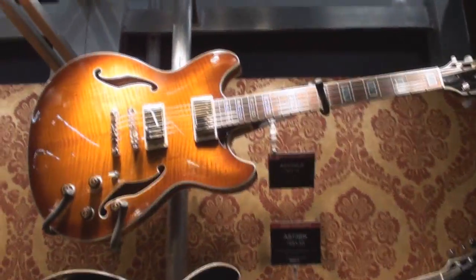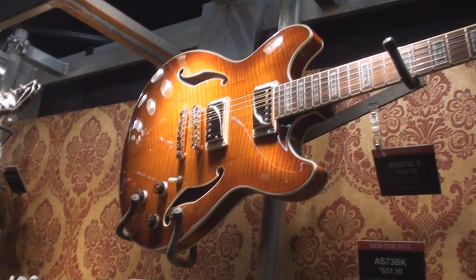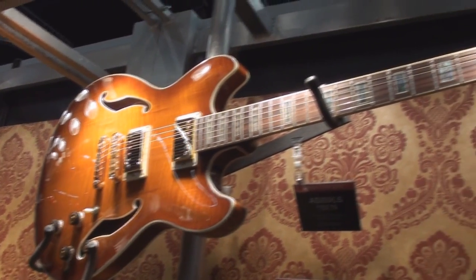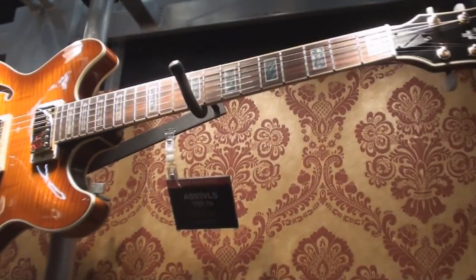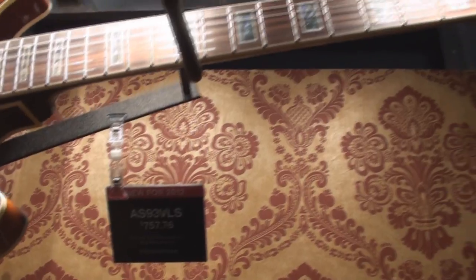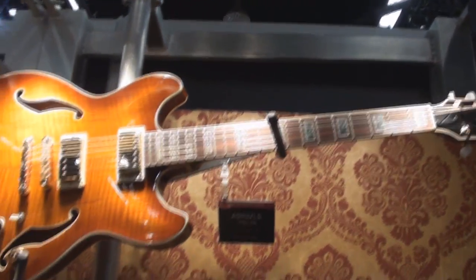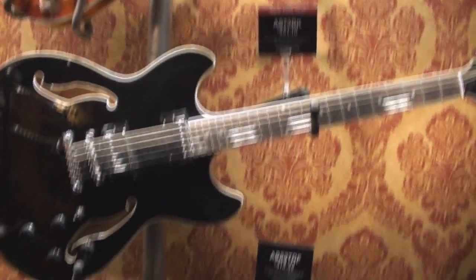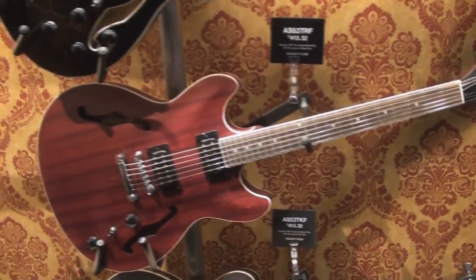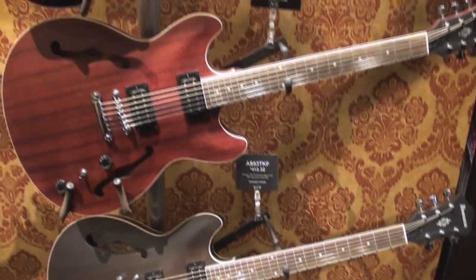All right, so I was passing by Ibanez. Found some guitars here that are really pretty. This guy right here looks like an AS93 VLS. But they're all quite reasonable. This one says about $750, and then here's about $550, $413.